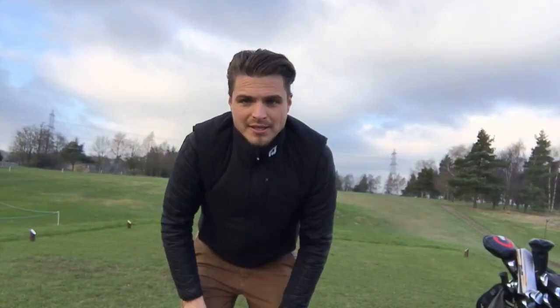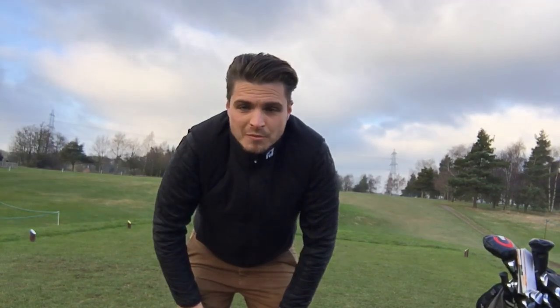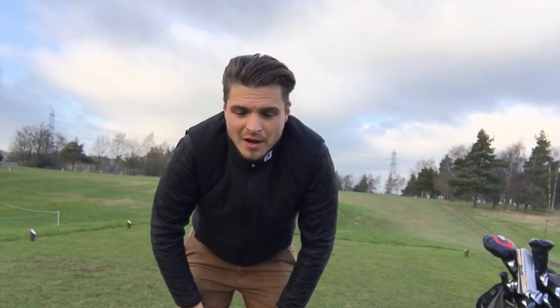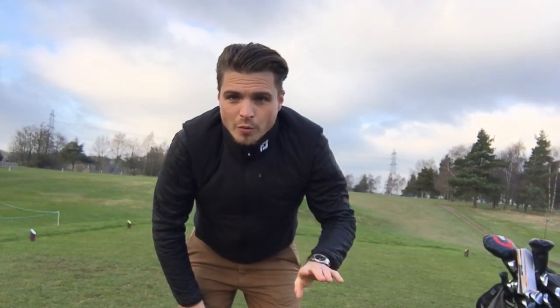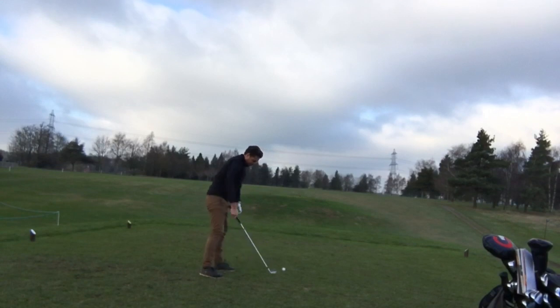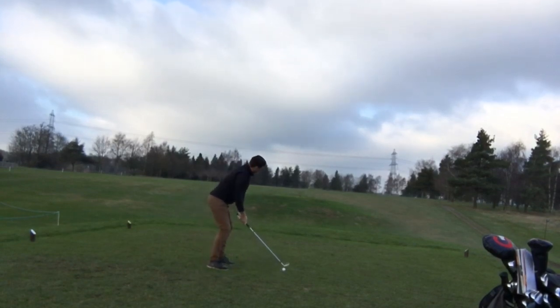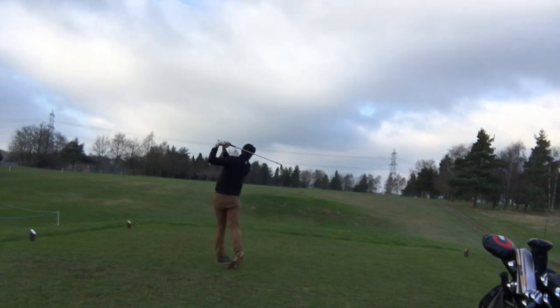So I'm going to play a few holes here today at Hindlesham, and I'm going to set myself a few challenges just to make golf a little bit different. First hole, first challenge, no woods. Not allowed to use my driver. I think I thinned that into position A.